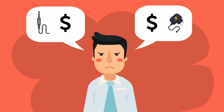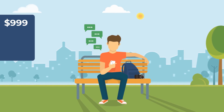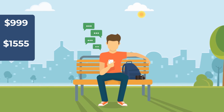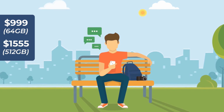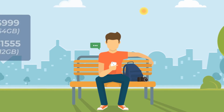This notwithstanding, Apple's products still record high sales, suggesting that consumers are willing to pay a premium for quality products. The iPhone XS is retailing anywhere between $999 and $1,555, depending on your choice. You can pick the 64GB or 512GB with a gold casing option or grey copper outer lining.